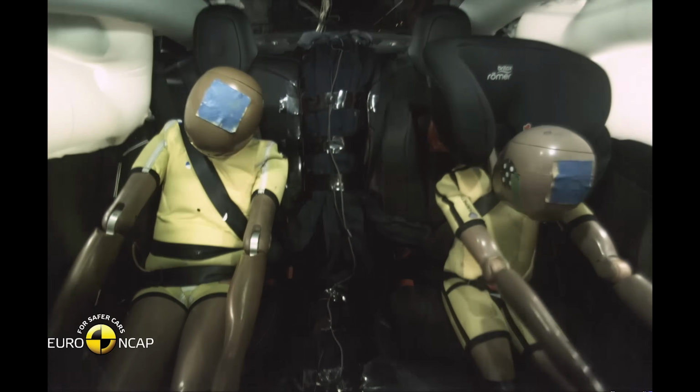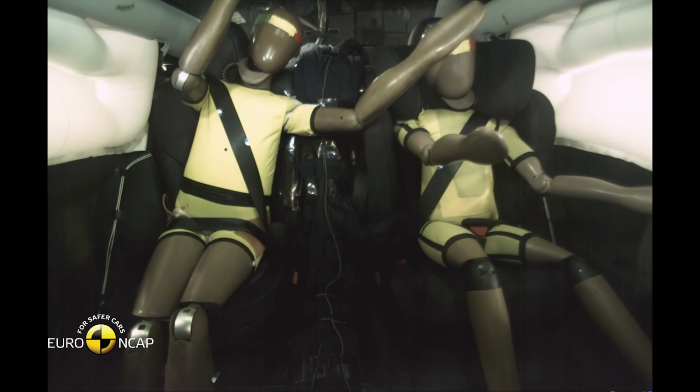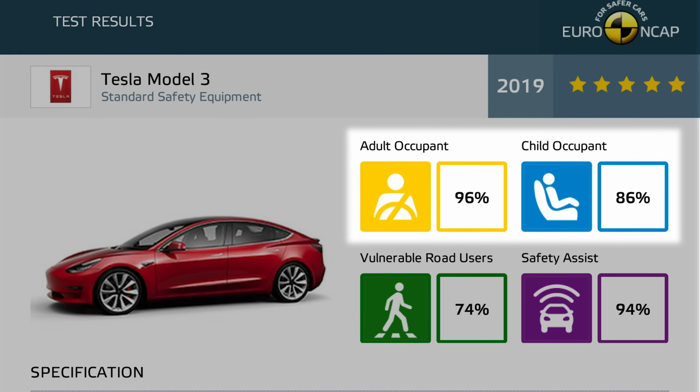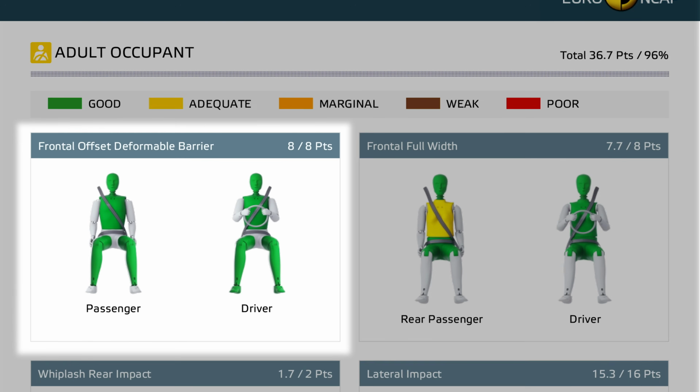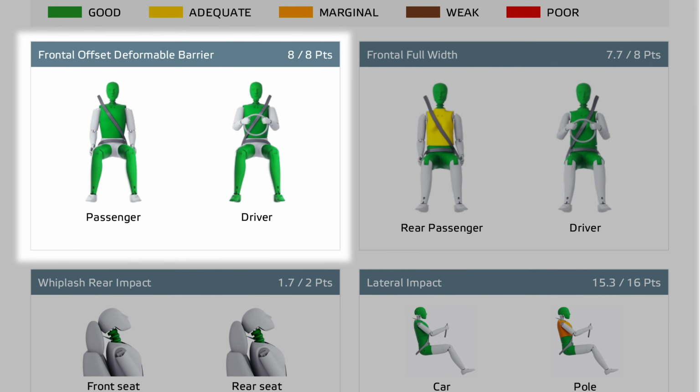Naturally, there's restraints all the way round along with side curtain airbags, and it's resulted in one of the best occupant protection scores Euro NCAP has seen. The colours of the crash test dummies is green across the body for both driver and passenger, which is rare and shows they were brilliantly protected in the crash.